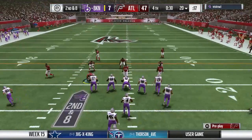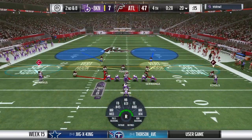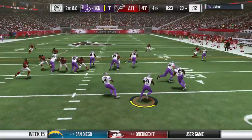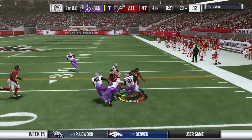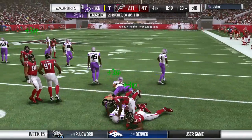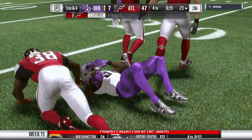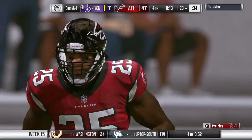Looking to jam the receivers at the line here. Press coverage, look defensively. Now they'll run it on the toss. And he'll be taken down here at about the 23-yard line. 4 yards on the pickup there as it'll leave him with a 3rd and about 4 more for a 1st.